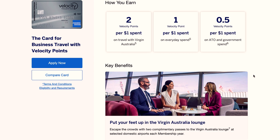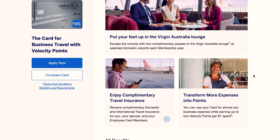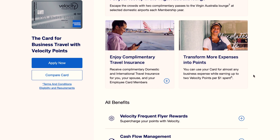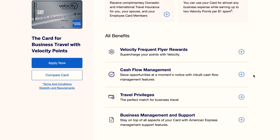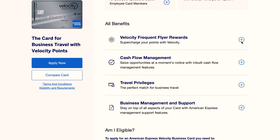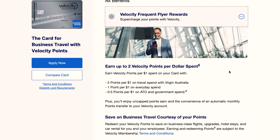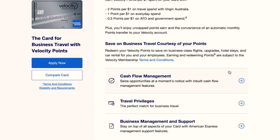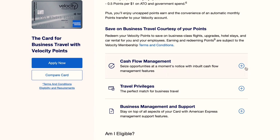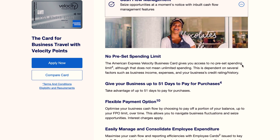You'll also get up to 55 days interest-free on purchases. But remember, after that period, the interest rate jumps to that whopping 23.99%. So it's really important to stay on top of your payments and clear your balance in full each month to avoid these high interest charges. Now, this card comes with a $249 annual fee, but the benefits more than make up for it.